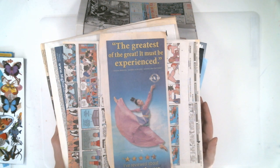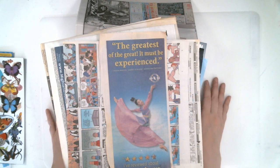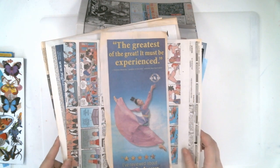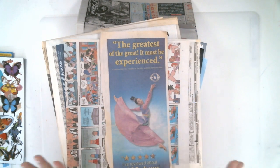If you're trying to write things down, just pause the video. There's a little button down below that you can pause the video, write your list. I'm going to go through this pretty quickly. All right. So the first one is newspapers.